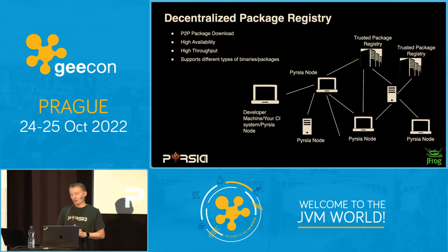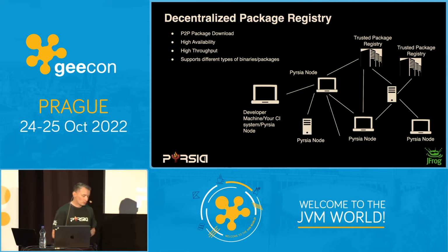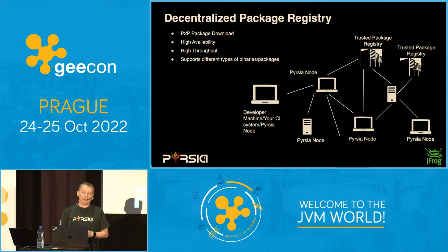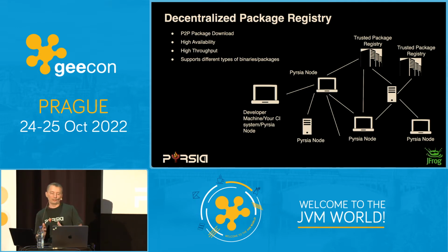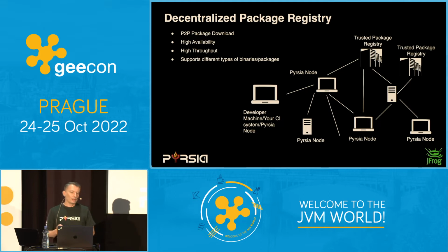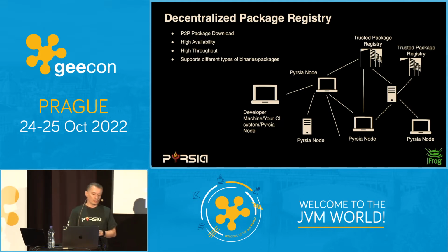They also have another thing in common. They are usually controlled by one organization, entity, or corporation. So I would basically call them central authority repositories and registries. On the other end of the scale, we have the decentralized approach, and this is what we're trying to do with Pyrsia.